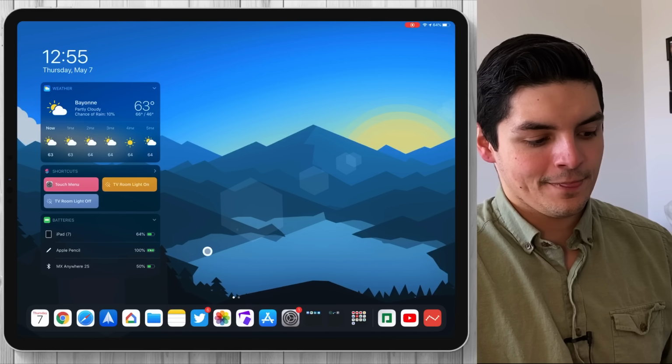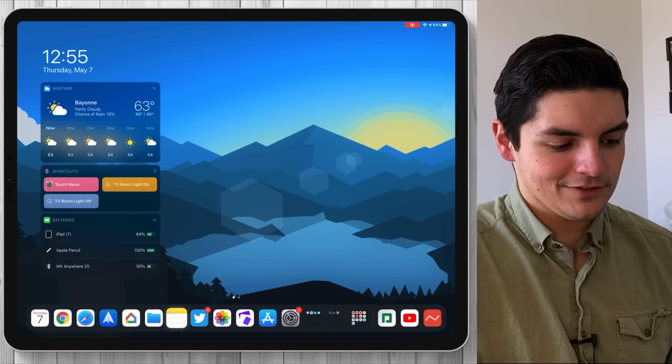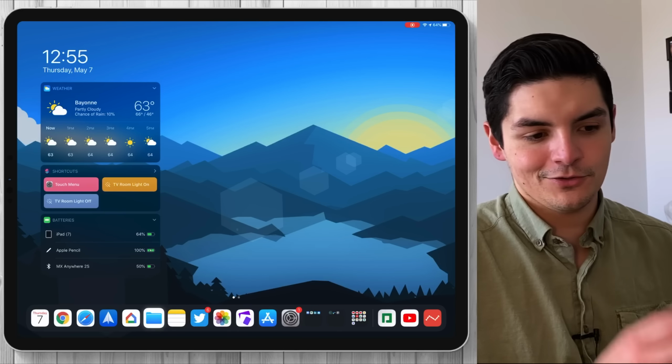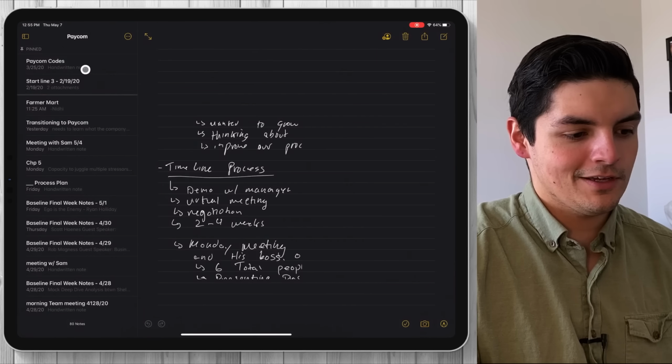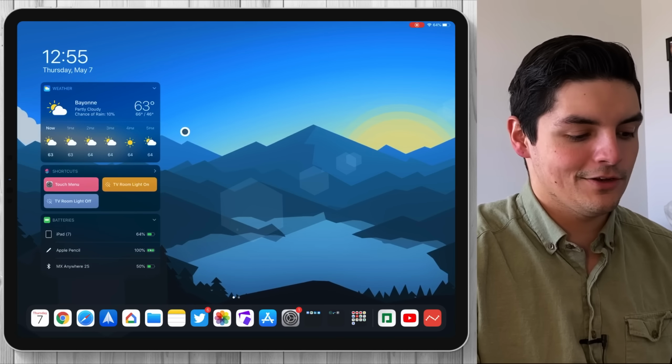So that's that. Then you have Files and Notes. You use these every single day. Files, again, self-explanatory, to transfer files and move them around. And Notes, I do a lot of my YouTube note-taking and then my work note-taking as well on the Notes app.